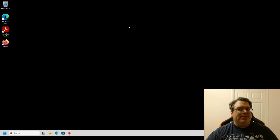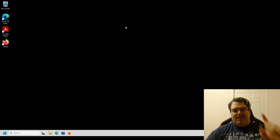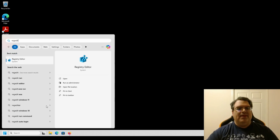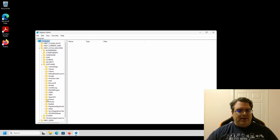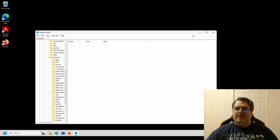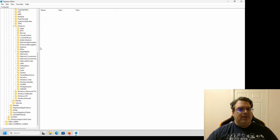Now, this is good for setting up a local group policy to do what you want, but how do you actually bring this to a newly imaged machine? For that, I'm going to pop open the registry, and we can take a look at what this looks like in the registry itself. If you open HKey local machine and go to Software, Policies, Microsoft, Windows, I'm going to expand this so that we have a better view on it.